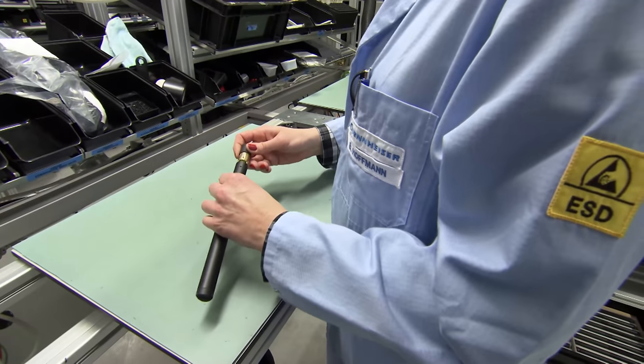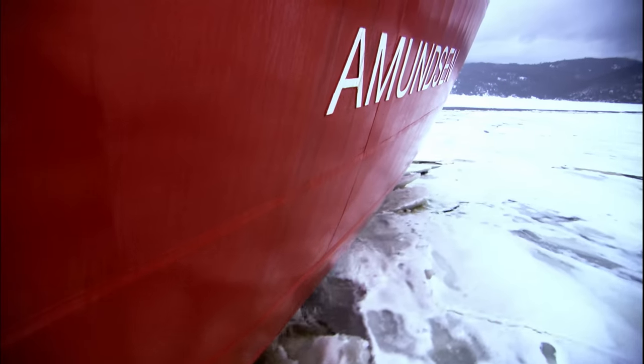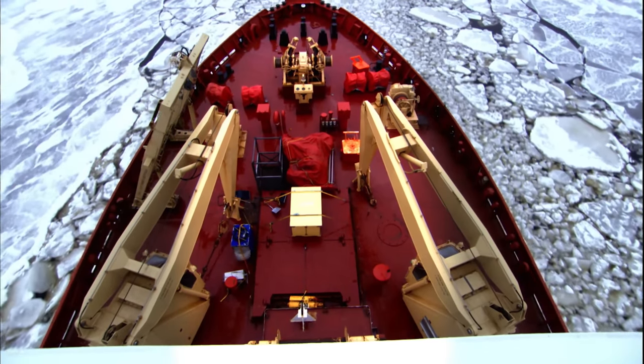Still to come, microphones that can pick up a careless whisper from hundreds of meters away, and a Titanic ship that smashes through ice. How do they do it?